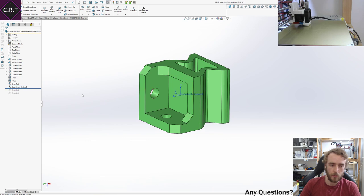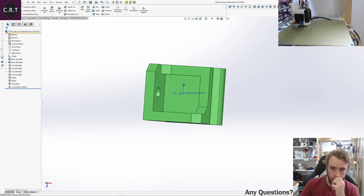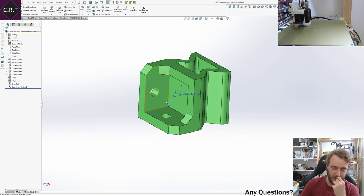So now I've got that coordinate system. Don't need these two chamfers. These can just go. Still going to take a little while to print.